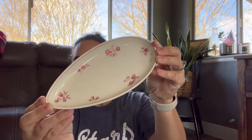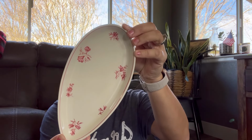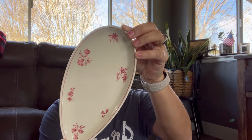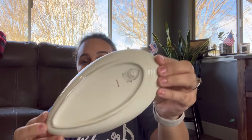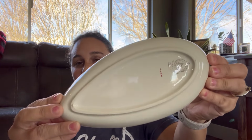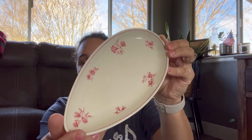This guy, a little dish. It says made in Holland porcelain. I don't know if it might be ironstone, maybe. I don't know much about the ironstone that people collect, but I like the little detailing on that. Keep that by the sink and put your rings in it, bracelets, jewelry, watch.